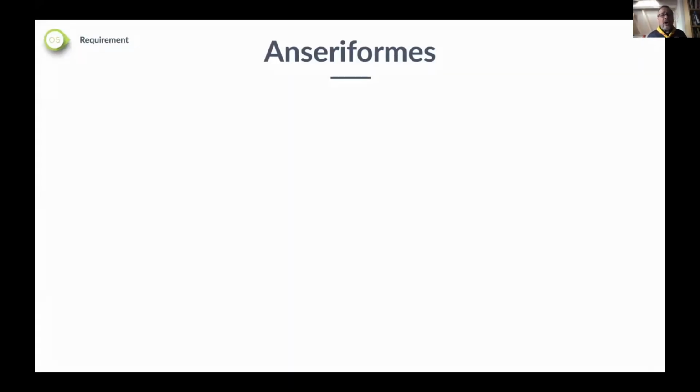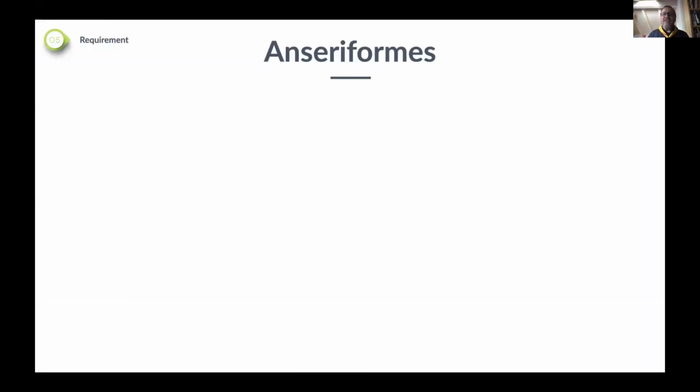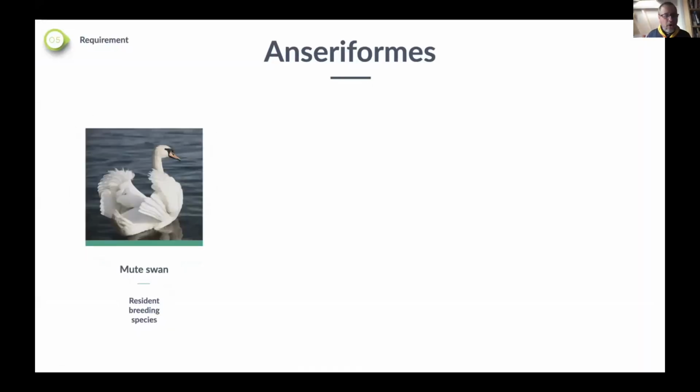And now we're going to go order by order. In each one of the orders, with the exception of the Passeriformes, I will show only one slide. But the Passeriformes, which are half of the bird species in the world, I will show you 2 slides of those. So we go with the Anseriformes, and these are the 4 different birds that I want to show you. You will see 4 in each one of the slides.